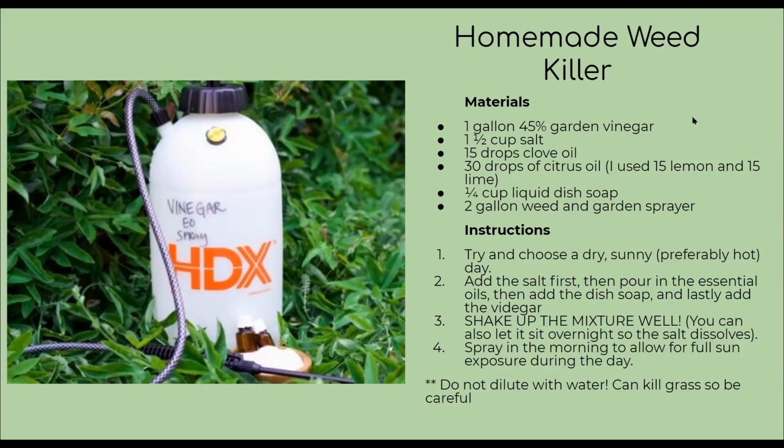Yeah. And then I said this earlier, but I'm going to say it again. I made the whole mixture and then I thought I shook it up enough and started spraying. And within the first few minutes, it was already clogged. So if you can, I think the easiest thing would be to make it at night and then just let it sit. Because then you don't have to wait or do much work.